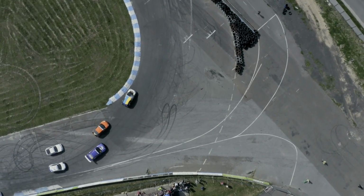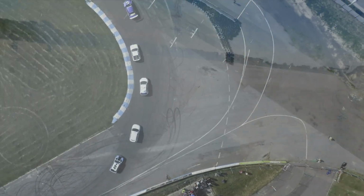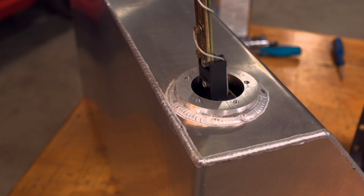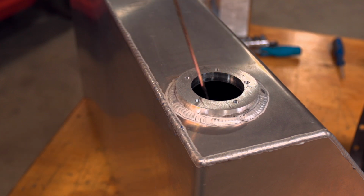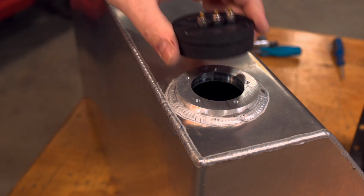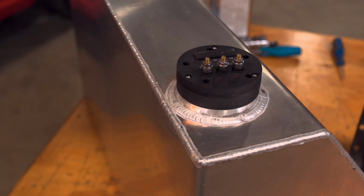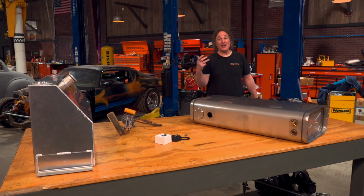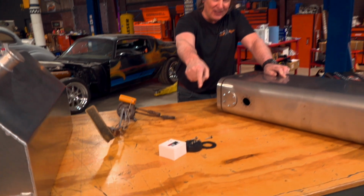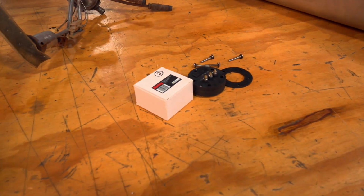And it even has an adjustable dampening rate to prevent gauge bounce if you're on a road course and fuel slosh is a problem. The best part is, this fuel sender will fit right in place of any 5-bolt fuel sender, so there's no cutting or modifying your tank, and it will work with most aftermarket gauges. So if you're tired of guessing how much fuel is actually in the tank, this Holley Easy Level fuel sender can solve that problem.